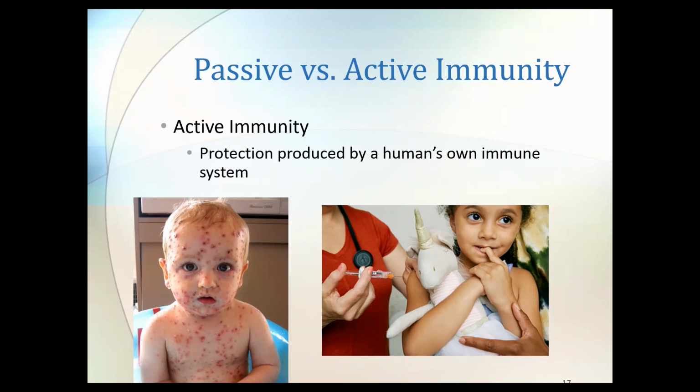Memory B cells will circulate in the blood and also reside in the bone marrow. And upon re-exposure to that antigen, the memory cells are going to replicate and produce antibodies really rapidly to help reestablish protection. Of course, we know having the actual disease comes with a lot of risks. You might have disability, scarring, other complications, and the possibility that you might die from it.